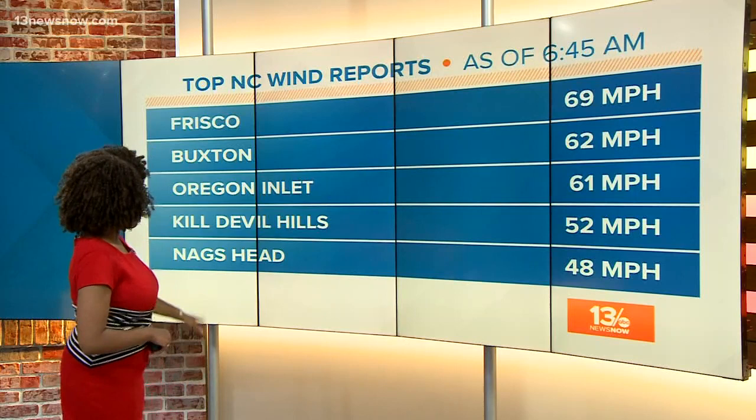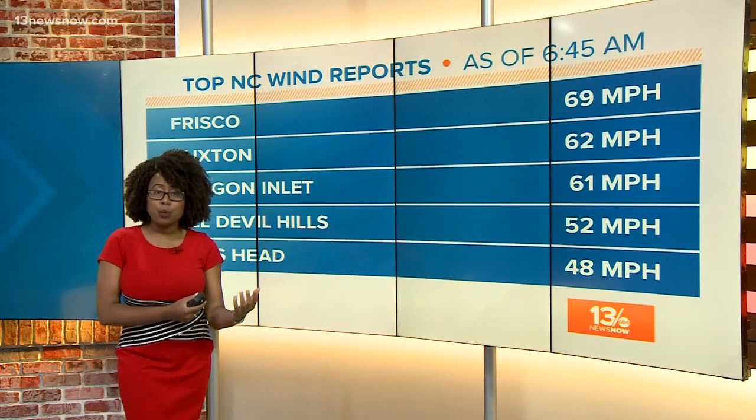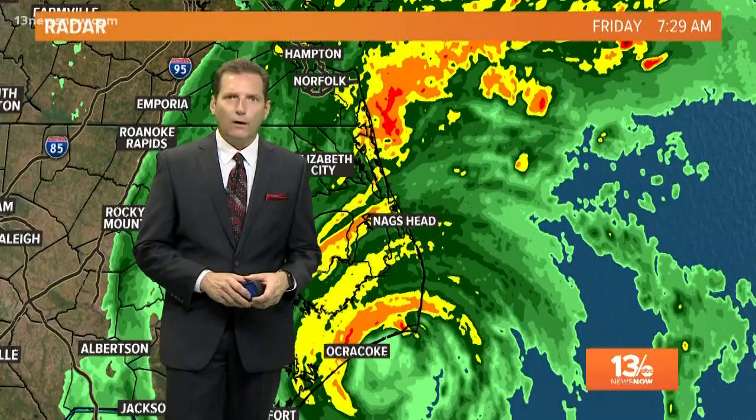And again, these are only as of 6:45. As we go through the next couple of hours, that eye and that eye wall are going to continue to push off to the north and the northeast as well. So we're going to continue to watch and update these as some of those stronger winds start to push in, Craig. All right. Thank you, Rochelle.